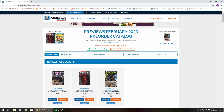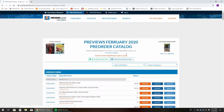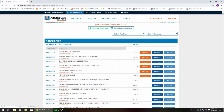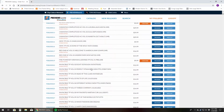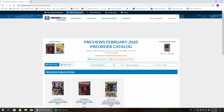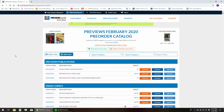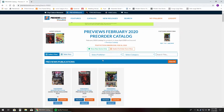Okay, so let's actually take a look at the catalog. I'll show you what I like to do. There are some other options here. If you don't want to see all the pictures, which you probably do, you can switch to order form view, and it's a lot more formal, I guess. I find it a little bit harder to look at, but to each their own. This does the same thing, essentially, going from gallery view to table view. Okay, I'll come back to this.